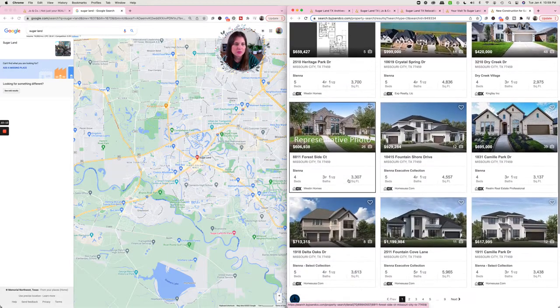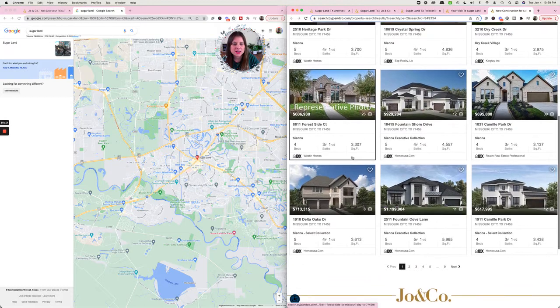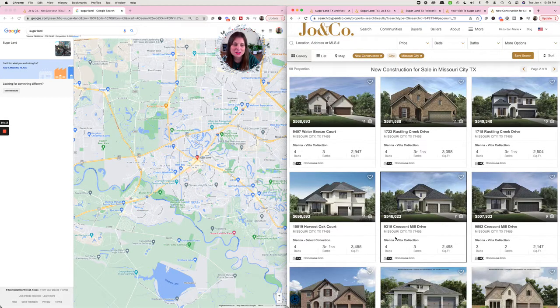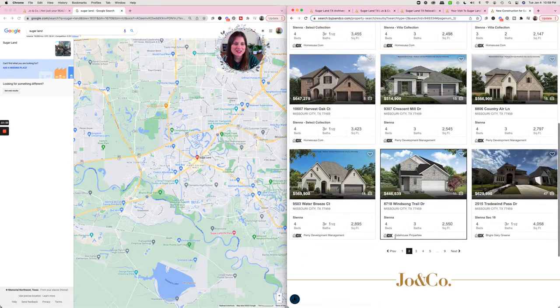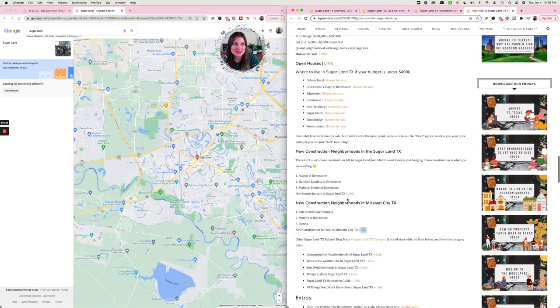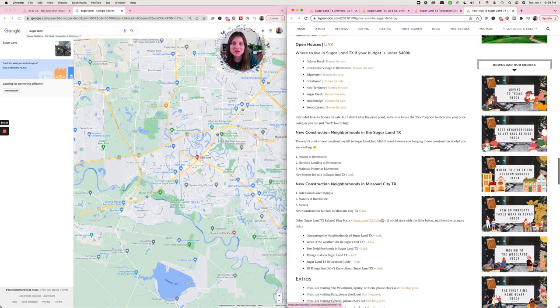Sienna is the most popular. It's huge. It's master planned. I shouldn't get off on a tangent, but part of me really wants to talk about Sienna in great detail. But Sienna is beautiful. You're going to find lots of home options in Sienna. I will not tell you what time it is right now, and I definitely should be taking a shower and going to bed.